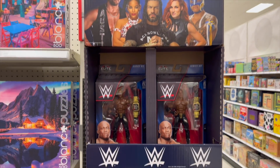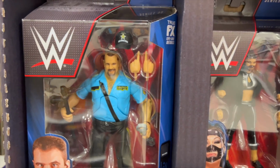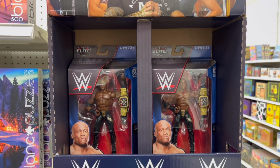Real quick, I did want to show this little end cap here. Got a Big Boss Man in there. Reckoning. So yeah, that's one of the newest waves there. Elites.